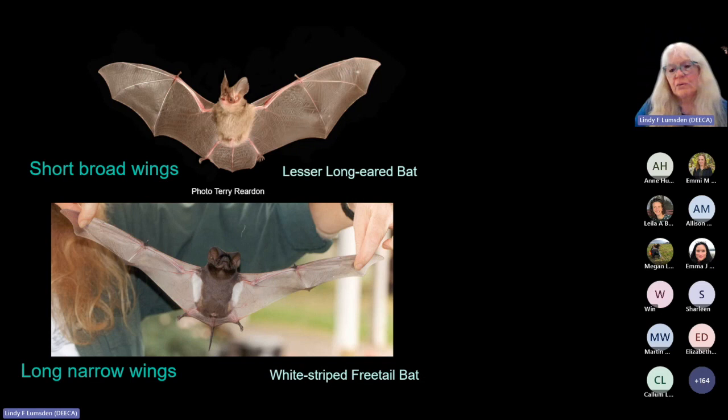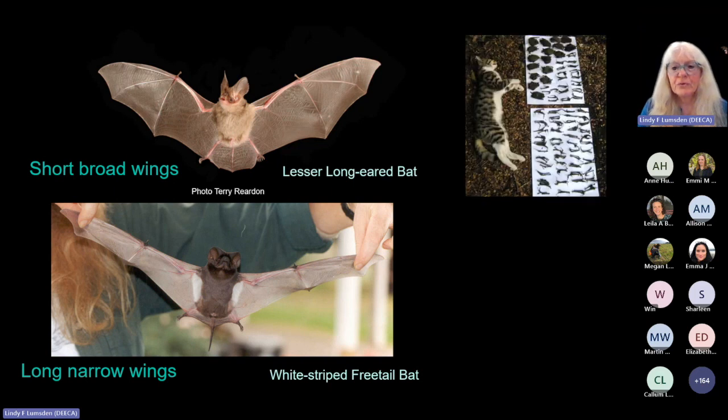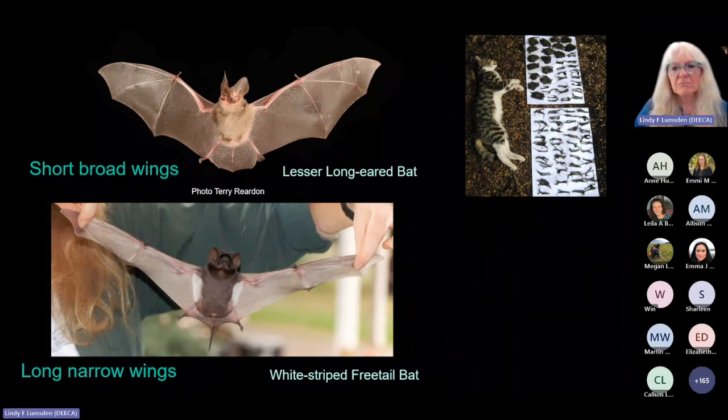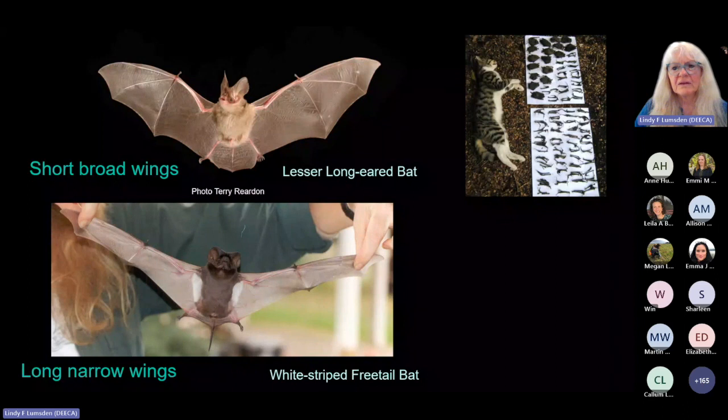Now, where they fly also puts them at risk of other things. So some species have got short, broad wings, like the lesser long-eared. That means they're very manoeuvrable and often fly low to the ground. And unfortunately, cats are a really big issue for species that fly low to the ground. This photo is an example actually from New Zealand, but all of those bats were from this cat's stomach apparently, so that's pretty scary.